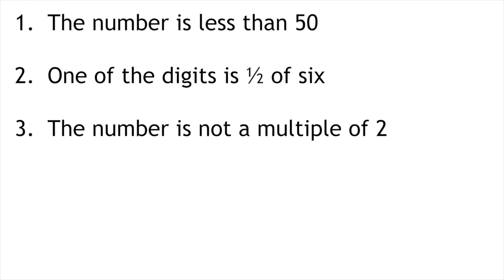The third clue is that the number is not a multiple of 2. So if I skip counted by 2s, I would not say this number. So I know this number is not going to end in 2, 4, 6, 8, or 0. It's an odd number.